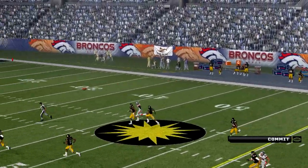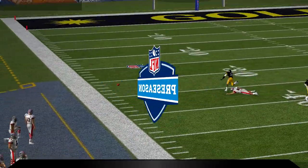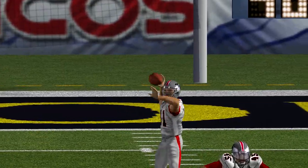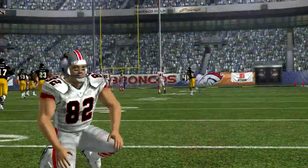Launches this one to the left. Incomplete as the defender packs it away. He did a nice job of getting off the line and getting into his pass pattern, but he had the ball bounce right off his fingertips.